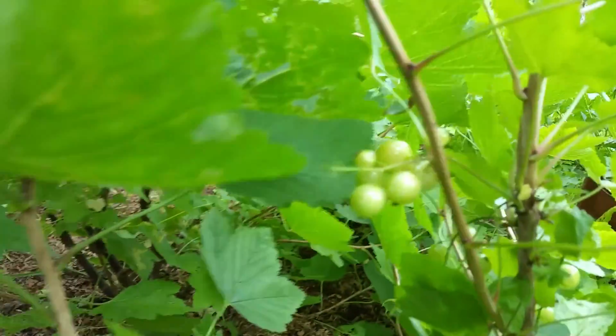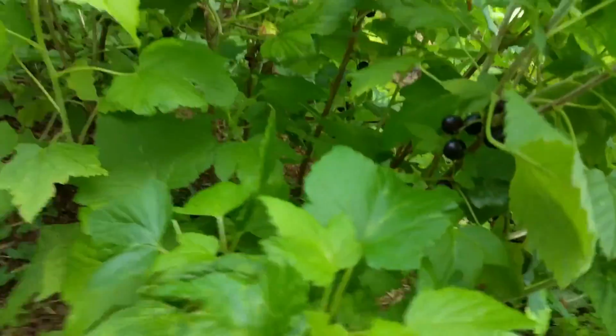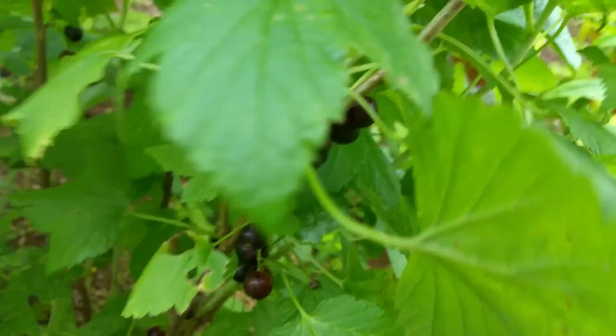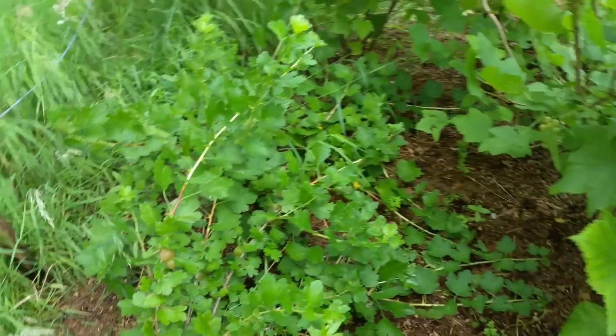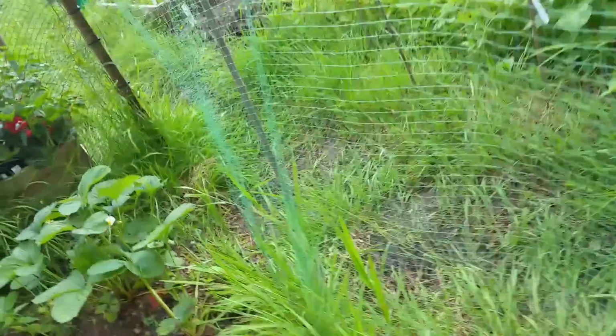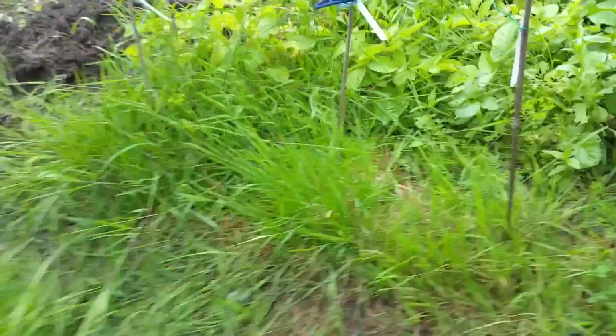And we got white currants coming on. White currants as well. Oh look. And we got black currants. There we go. They're absolutely massive. Absolutely huge. So we've got white, red and black currants. Crazy. So, make my way out of my fruit cage. Whew. There we go.